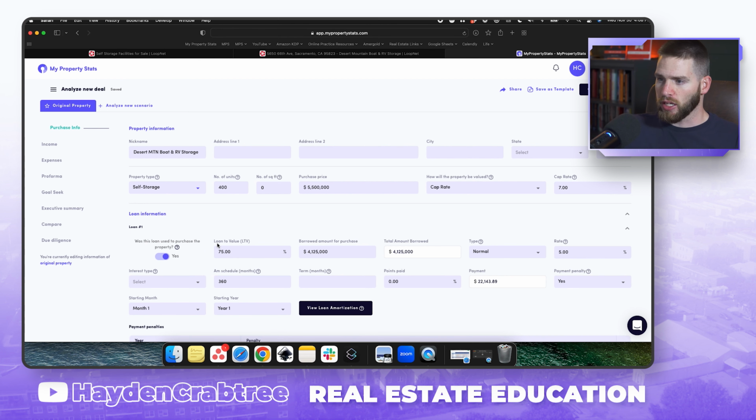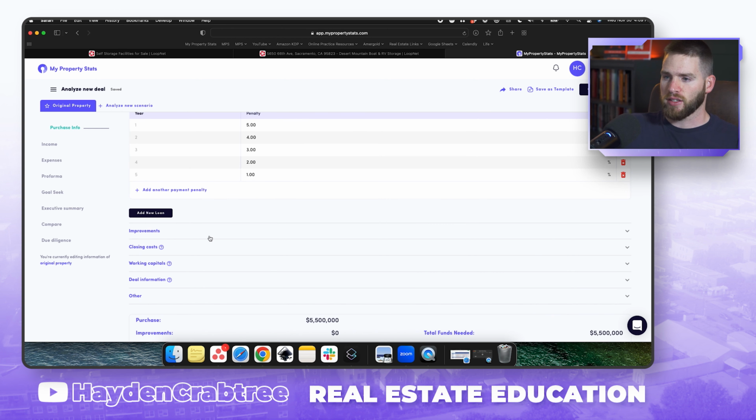Let's look at some debt terms, okay? So 75% LTV, that's great. We'll borrow $4.125 million. Normal amortization. This is going to be a 20-year loan. Self-storage, boat and RV storage, we can get 20-year amortizations. We cannot get 30. We could do 25 if we were doing SBA loans, but I'm looking at a traditional loan here because SBA rates are like 9% right now, on the 7A program at least. The rate I'm going to use, I think I can get a traditional at about 6.75 today, okay? Which is going to raise my monthly payment to $31,365 on that debt, okay?